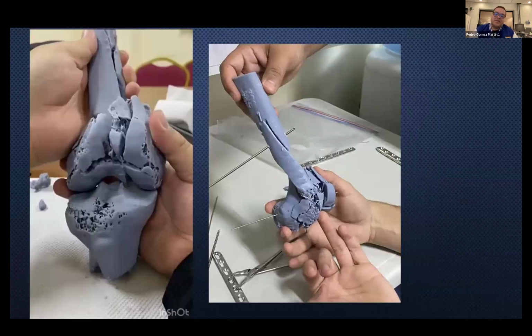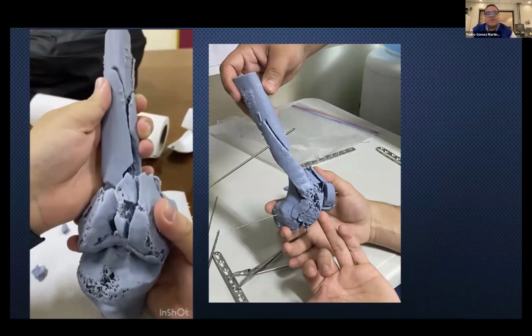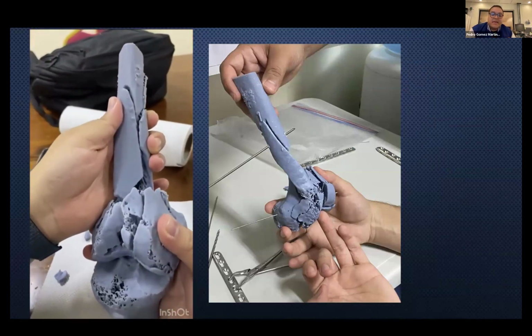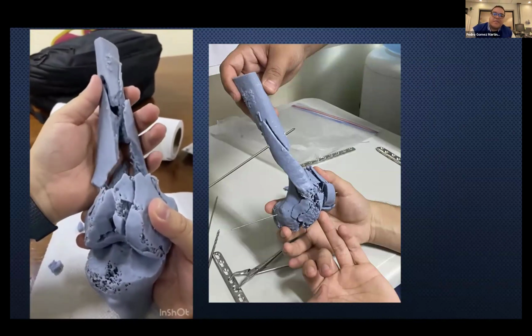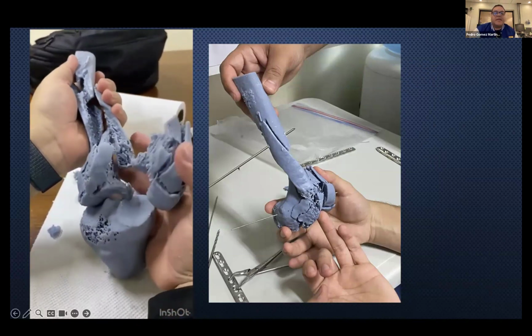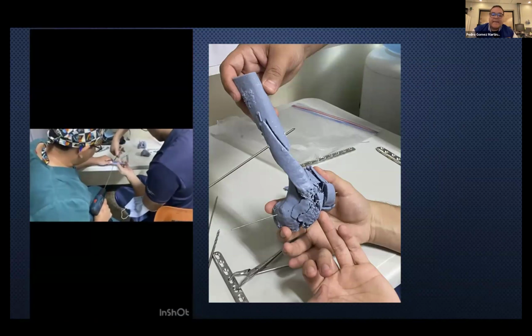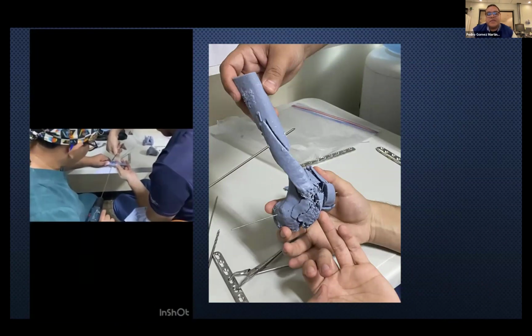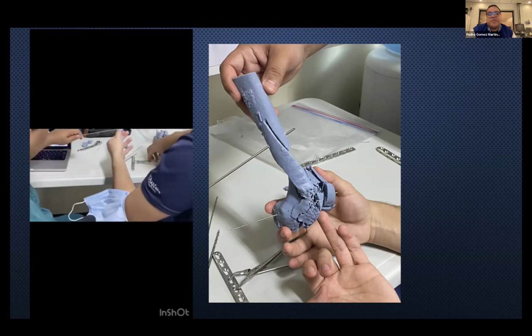This is another patient, a male patient around 38 years old, who had a car accident. He had a femur fracture. It was around 12 fragments of the bone. You can see there, it's like a puzzle. So the good news for the orthopedic surgeon is that he could try on the 3D printed model first how he was going to be able to reconstruct these fractures.